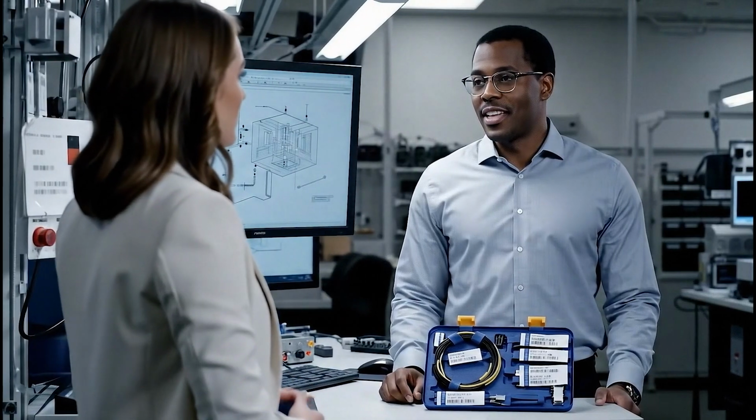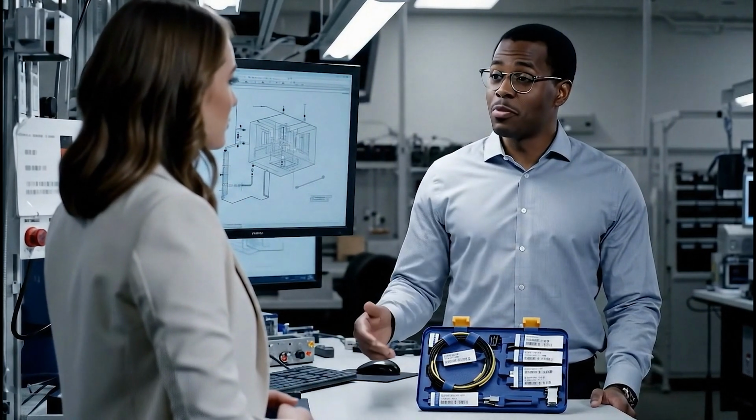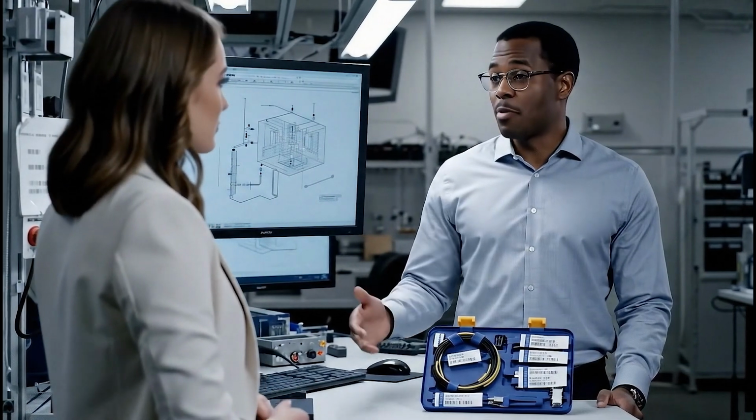How's our cable sourcing going? It's solid. Everything shows up labeled, built to spec, and kitted, so we can drop it right into the build.